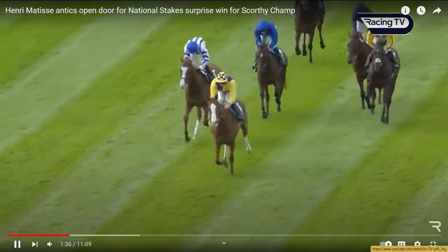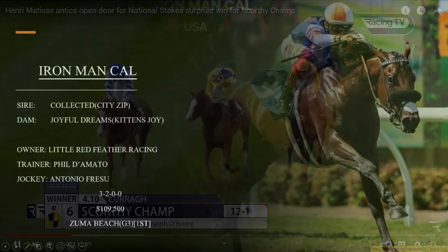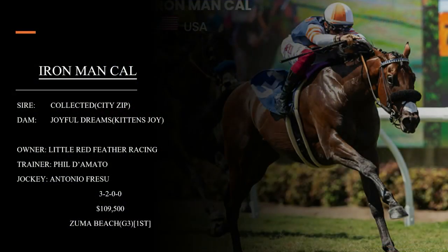Well, he got away on terms today, and he's been able to exact revenge on Henri Matisse. We'll shift gears now and go out to the West Coast and look at a couple that ran in the Zuma Beach, which was a Grade 3, I believe, at Del Mar. May have been at Santa Anita. We'll find out in a sec. Ironman Cal is our first, and certainly named after Cal Ripken, great shortstop for the Orioles, and trained by Phil D'Amato and Antonio Fresu in the irons.